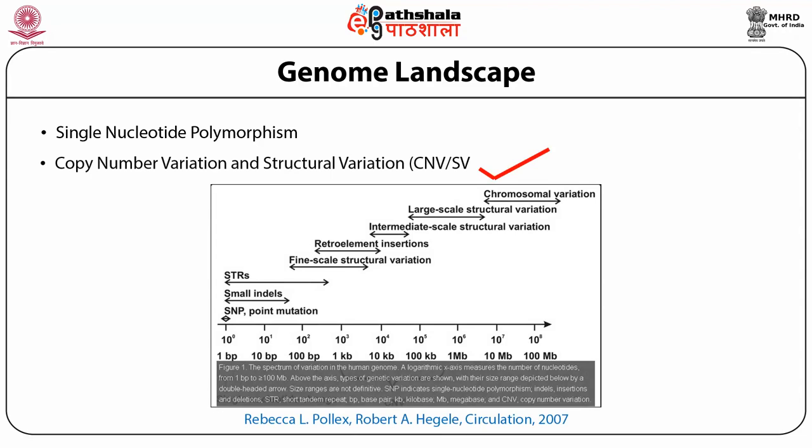As is shown in the table down below, the single nucleotide polymorphisms are pretty small, either one base pair or going up to 100 base pairs or 1 kilobase. However, in the genome landscape, one can also find large structural variations, which can be either duplications, insertions, or large deletions. And these all constitute the copy number variants, which in turn give a complexity to the genome, thereby leading to the uniqueness of each individual on the planet.